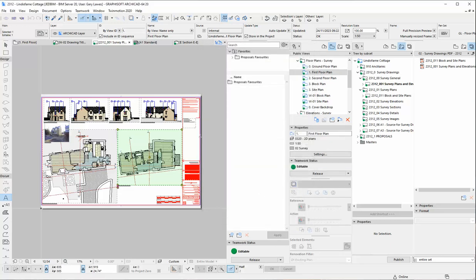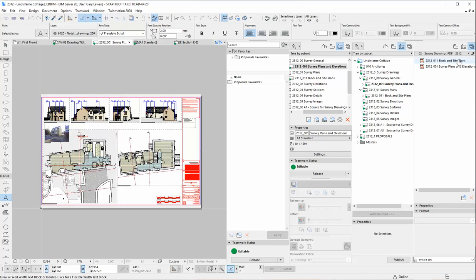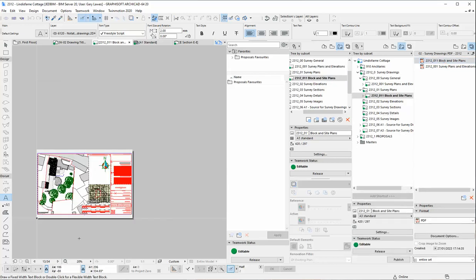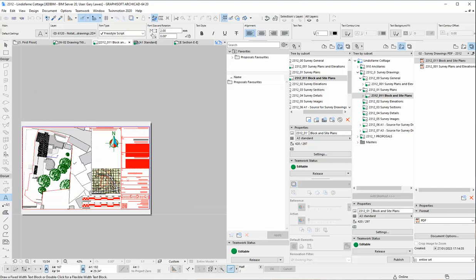So if I go to the block plan drawing for this survey of this building, we've only got 2 drawings. We've just got this one which shows floor plans and elevations, and we've got a block plan and site plan. I don't know why I've got no sections on this one. Didn't want to give the planners too much information. So here we have a block plan and site plan.